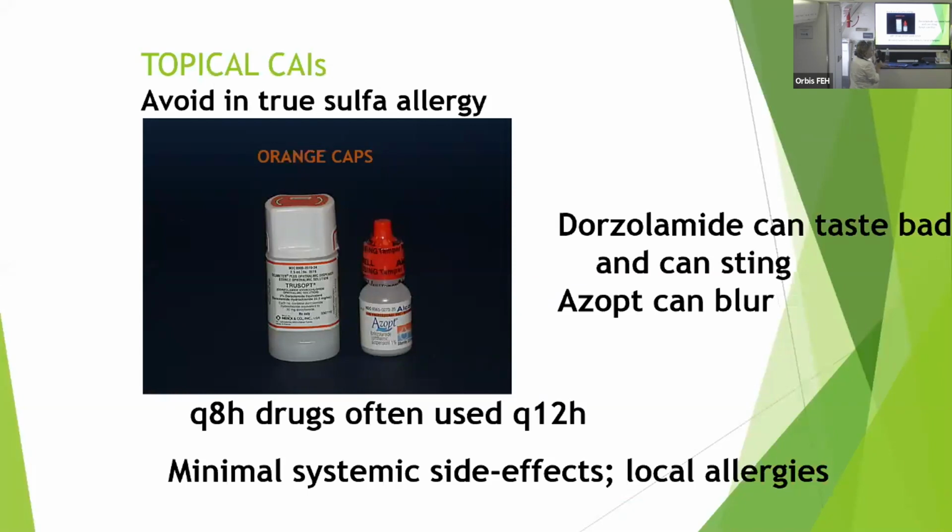Okay, the topical CAIs. Dorzolamide is the one that has the worst taste compared to brinzolamide. So that one, you want to tell them, you might taste your drop, try to do punctal occlusion. Again, it's hard to use them Q8. Practically speaking, Q12, and check them at trough and make sure they don't have a drift up.